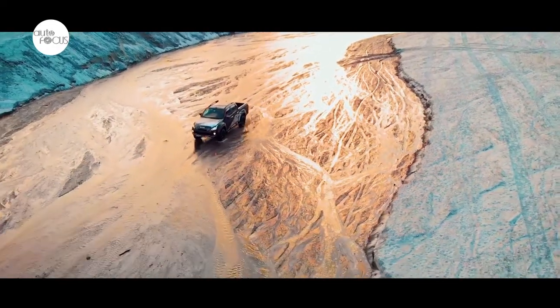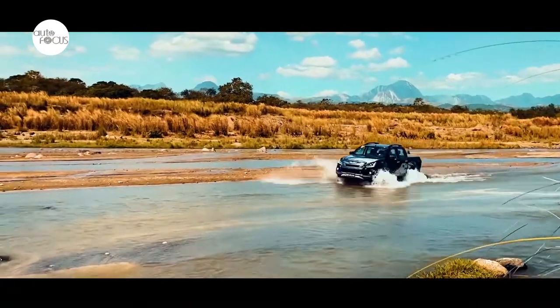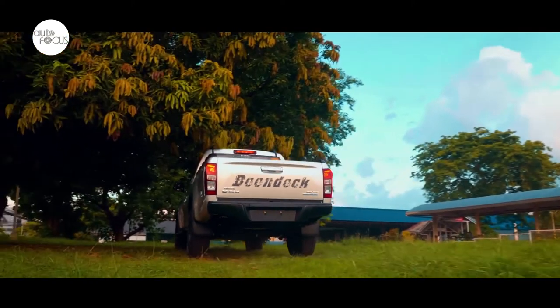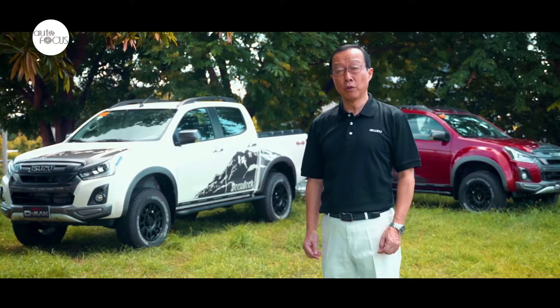"We would like to formally introduce to you our latest pickup variant, the new Isuzu D-Max Boondock 4x4. Purposely named after the mountain, the Boondock displays an active lifestyle, a change from conventional, and a leap toward living your life differently. This vehicle will give you the confidence on the road so that you can slowly rediscover the joy of driving. The following segment will highlight how, even with all these uncertainties and our adjustment to the new normal, the new Isuzu D-Max Boondock 4x4 is your perfect vehicle of choice."